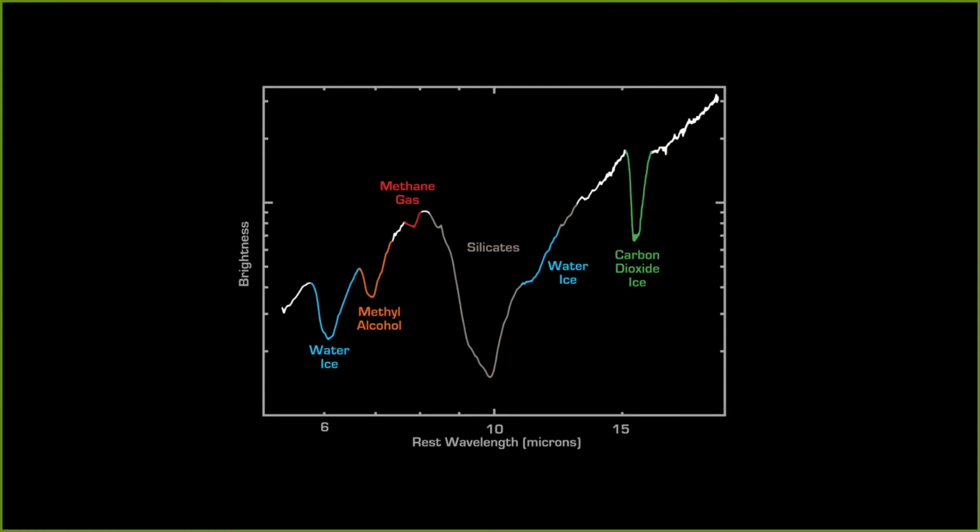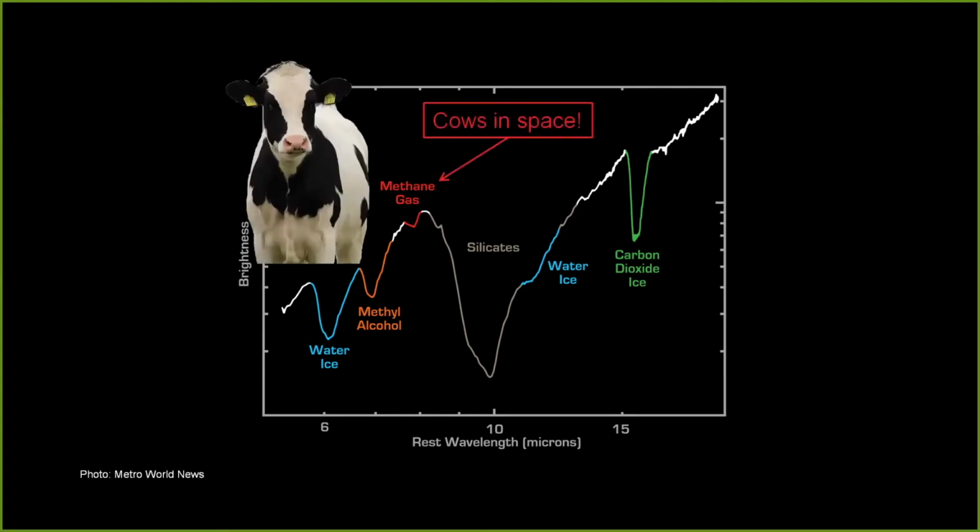So that big dip right in the middle, silicates, that's basically kind of a rocky dirt, very common on Earth. Go outside, scoop up a hand, you'll get plenty of silicates. So it's a very common mineral, and because I keep talking about dust, it's kind of what we expect to see. We also notice that there's some water ice there, and methyl alcohol, and probably some other alcohols as well. Carbon dioxide is very prominent, and there's just a little bit of methane gas there. So as a good scientist, I immediately conclude that there are cows in space.